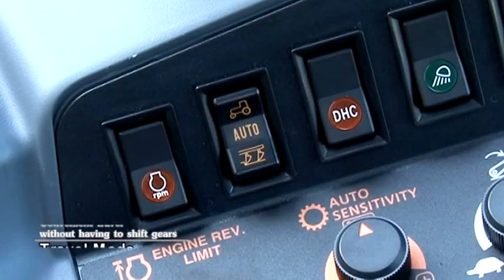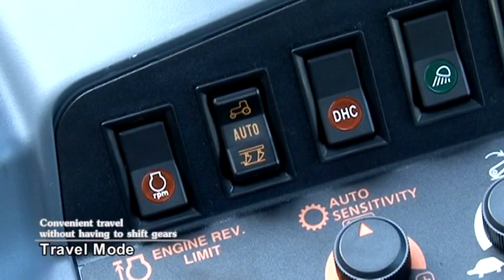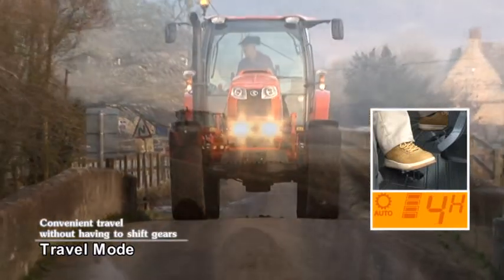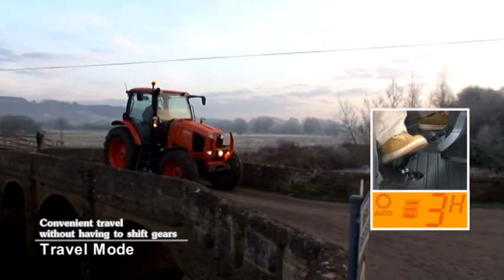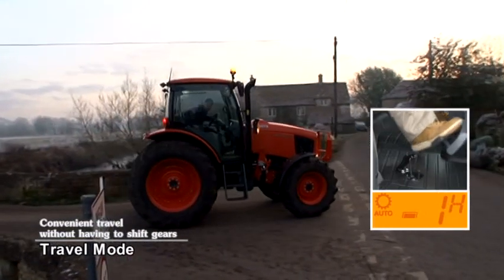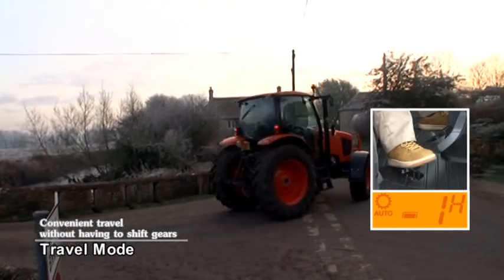When pulling a trailer, the operator sets the auto mode to travel mode. During travel, when the operator lets up on the accelerator pedal, such as on a curve, the auto mode automatically downshifts according to the engine speed. And when the accelerator pedal is depressed again, the auto mode shifts back up to the previous set speed.